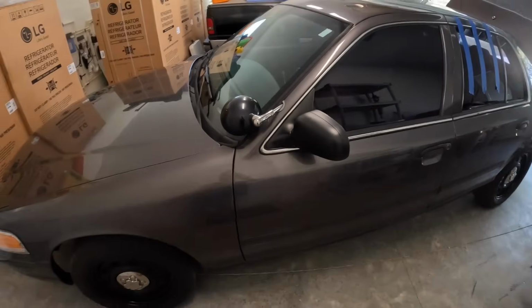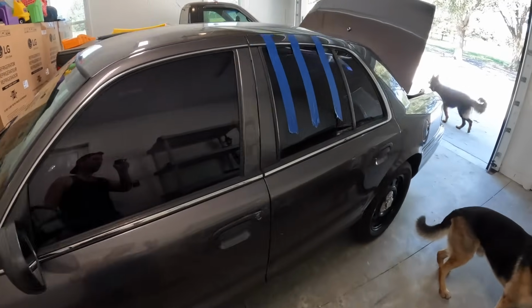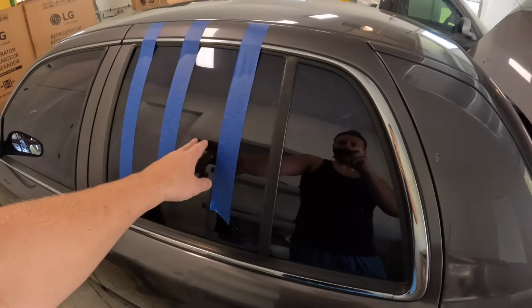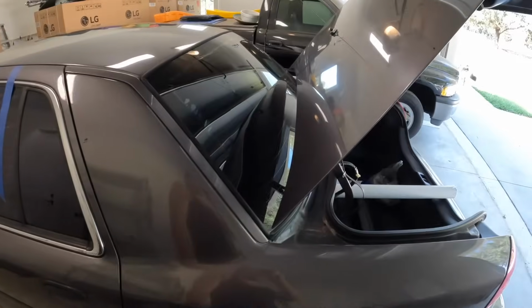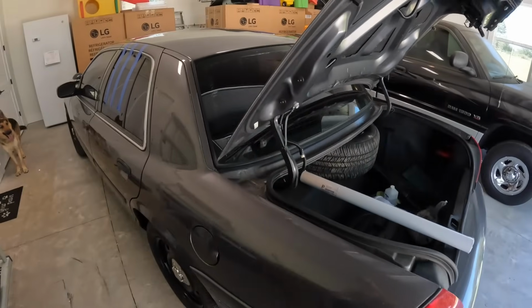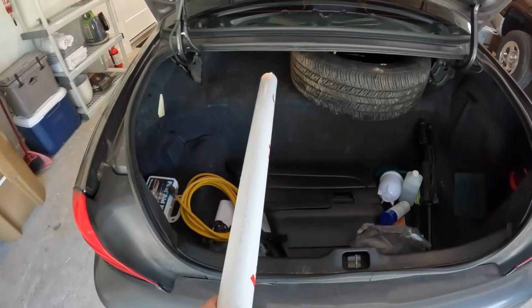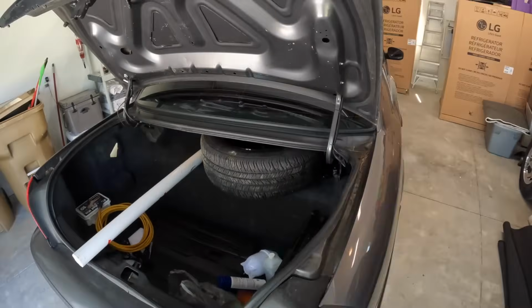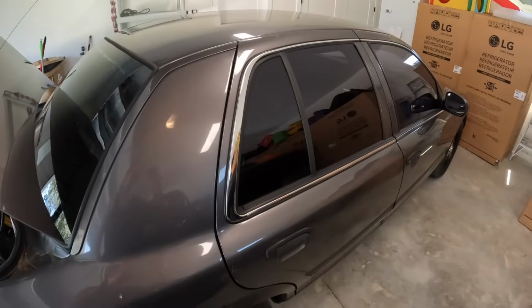All right, I got the Crown Vic in my house garage today because I'm gonna try to retint these windows. Except for that one. We're waiting on a window motor for that. I can't roll it up and down, but all the others I'm gonna attempt to retint. I've got a tube of window tint here that's supposed to be pre-cut already for this specific vehicle, and I've been watching some window tint videos on YouTube. How hard can it be?